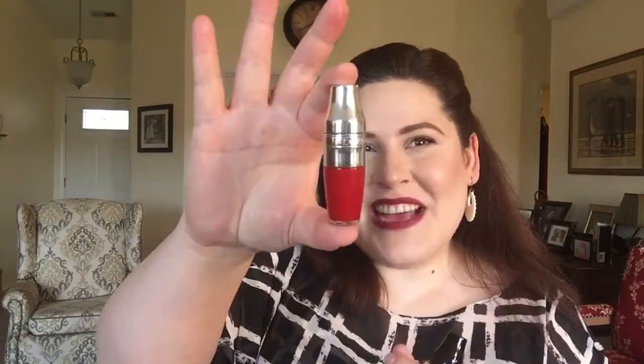The fact that these are like little mini cocktail shakers. I mean, how cute is that? They have a million shades, not a million, but quite a few. And it's a sponge tip applicator. I really shouldn't be doing this because it's going to mess up the lipstick I have on right now, which is matte. But I love it.